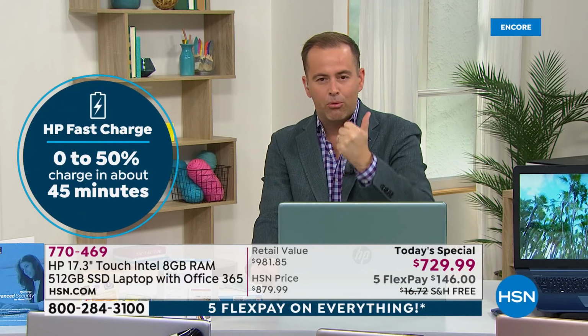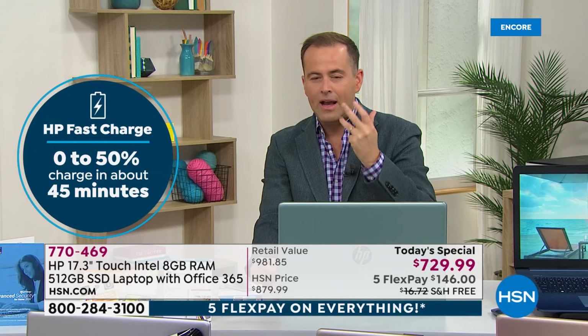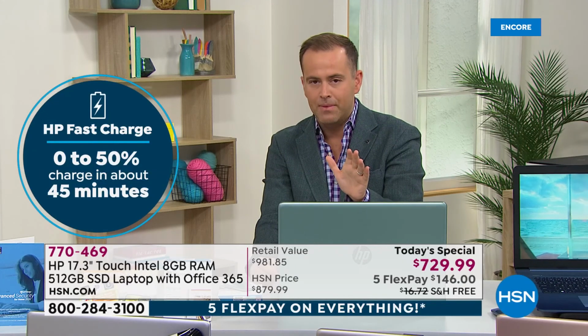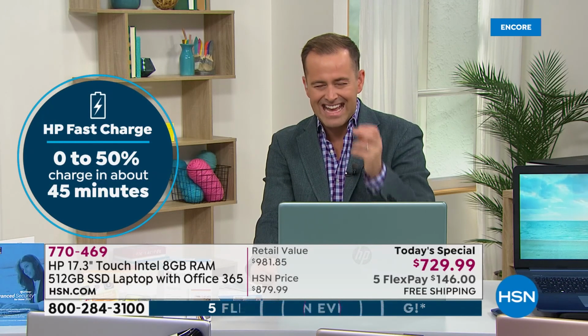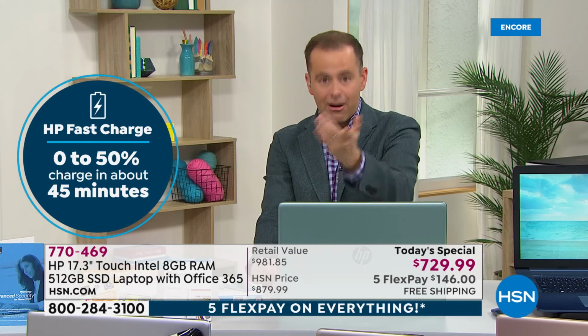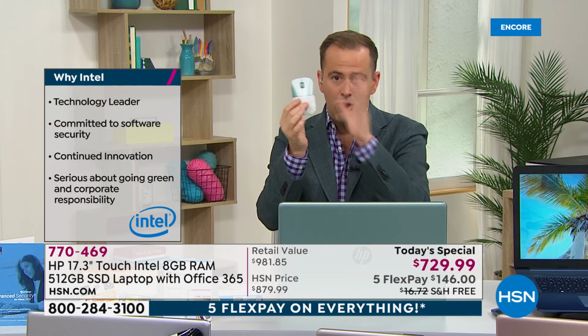17.3 inch, brand new Intel Pentium Gold, touch screen. Weighs the lightest of any 17.3 inch we've done in a long time. Largest solid state drive, 512 gigabytes, 8 gigs of RAM, multitasking, lightweight optical drive. Aaron was right, it's in there, of course. Color-coded mouse included, real, authentic, HP, official, no wires, no cables.